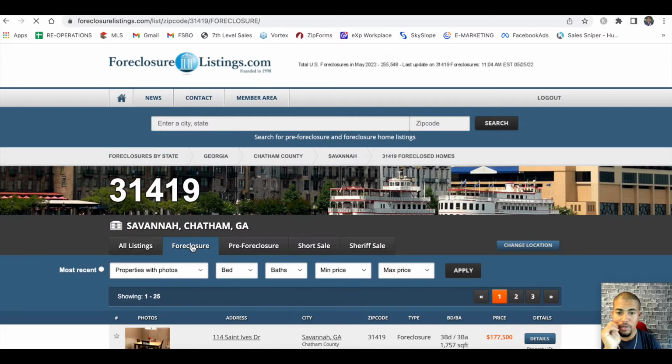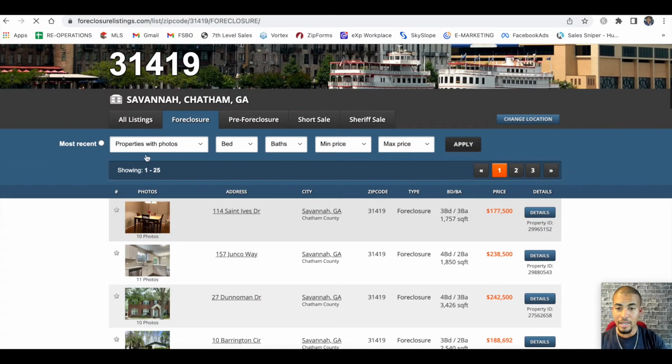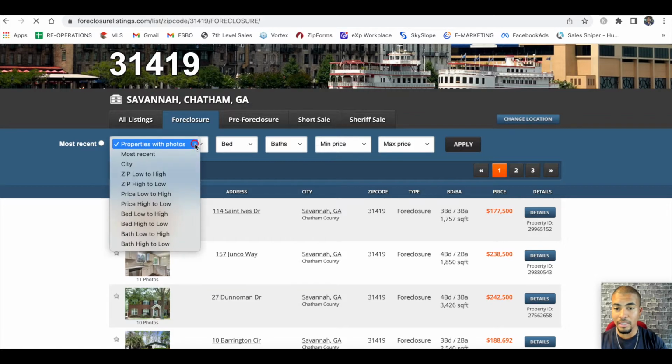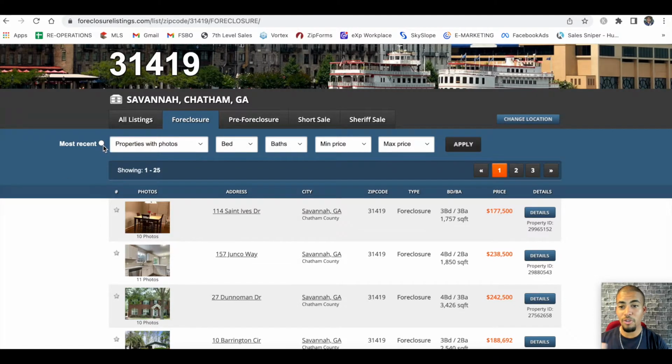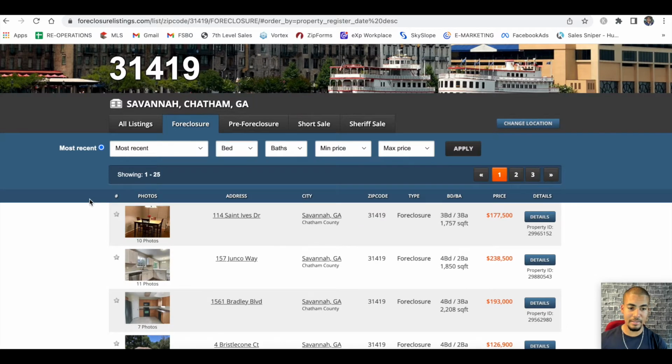All right, let it load. There you go. Here's the list. You can actually change the amount of bedrooms, the amount of bath, the minimum price, right? You can only click here properties with photos. You can put the price low to high, all of that. If you click here on the most recent, you can see the newest listings, right?